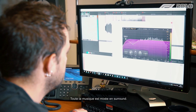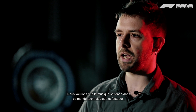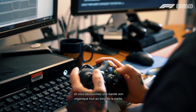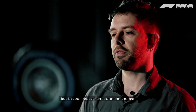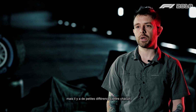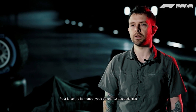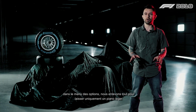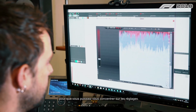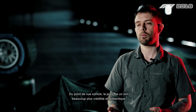All the music is now mixed and mastered in surround. We wanted the music to feed into the expensive nature and tech of the world. So you'll notice one organic soundtrack throughout the front end. The sub-menus all follow one coherent theme, but there's slight differences between each menu, so we're trying to feed in with things like time trial. You'll hear little bits of ticking in the music. When you go into the options menu, we drop everything down and just have a subtle piano so you can concentrate on moving your settings around. From an audio point of view, the game is now sounding far more believable and far more authentic.